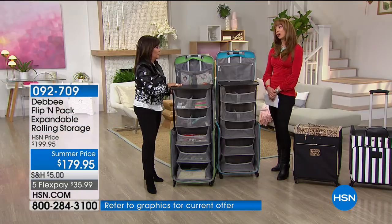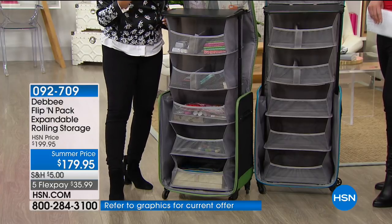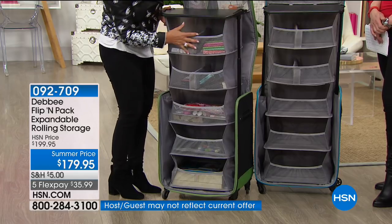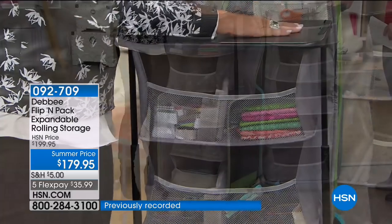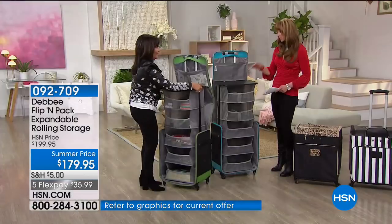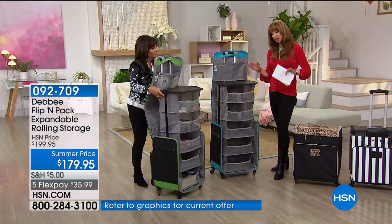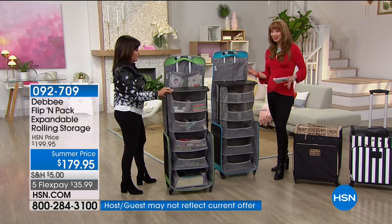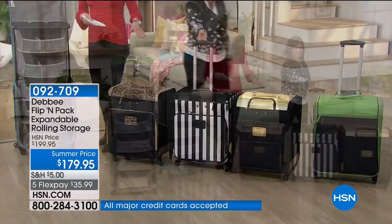And how about the sanitary reason? Oh, yes. I live in a hotel when I come here to HSN, and how many times I've left things in there? But now, I put my toiletries up here, and I roll it right into the bathroom, and I can put everything right on here. It's just absolutely perfect. I have to say, I'm really impressed with this. And you will be too, because it's so unique unto itself, yet it's uber chic. It looks like kind of a designer piece of luggage, especially if we go with that Parisian design with that black and white stripe.